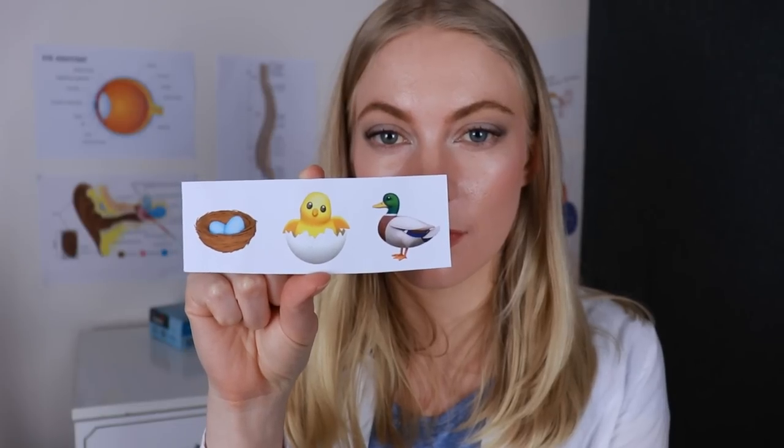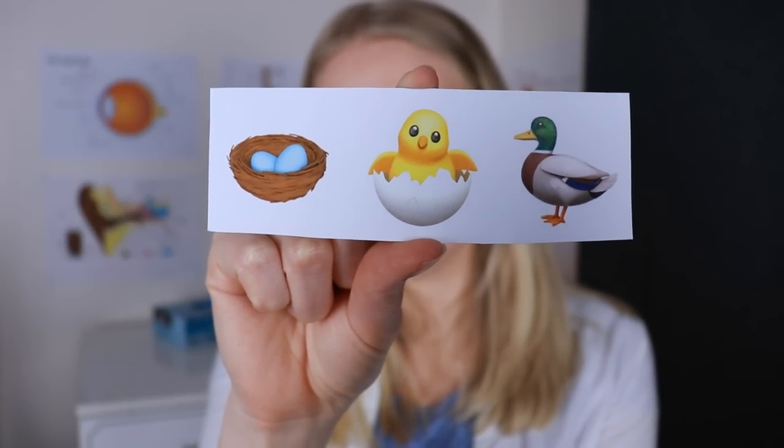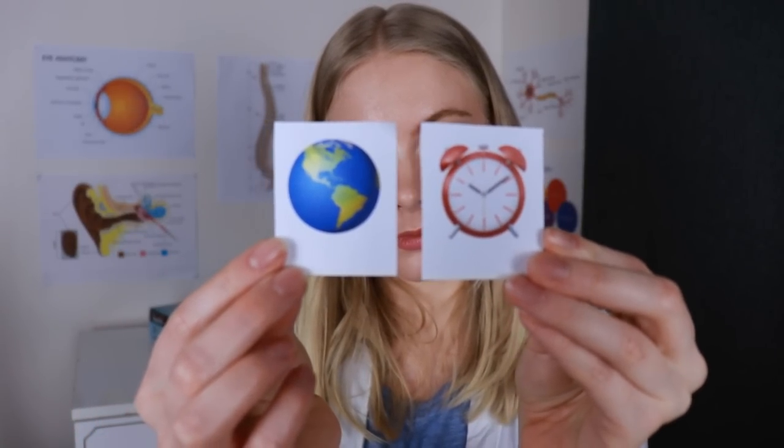Next, I would like you to do something similar, but go a little further. So we're going to do storytelling now, okay? So, what is the story in these three pictures? Perfect. What is the story in these two pictures? Perfect.